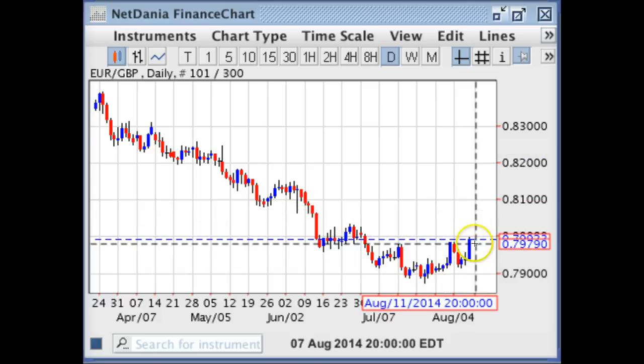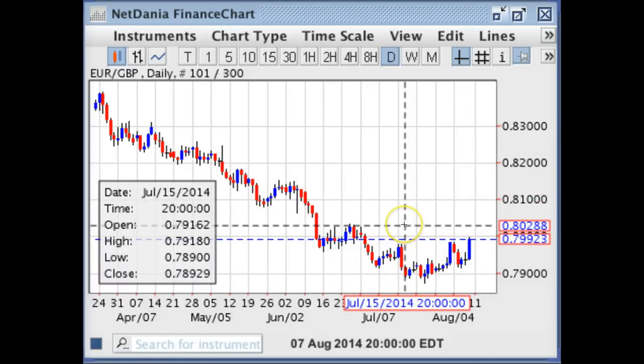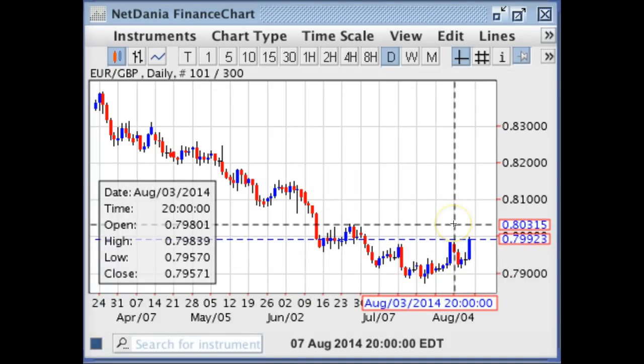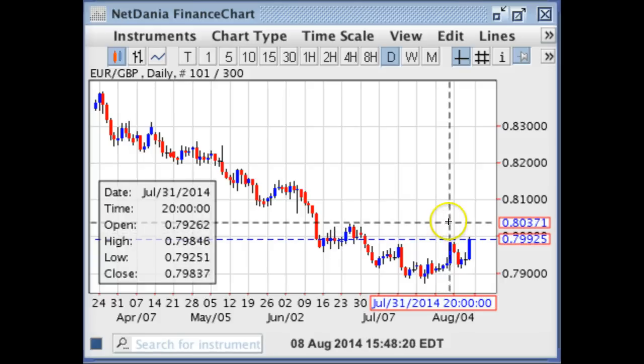Now, having said this, though, I think it'll be interesting to see just how far we can climb here into the 80s. I do think we've made a very decent base, and I think a break above 80.50 would really strangle a lot of the Euro pound shorts. But at the same time, it could be a relatively low risk short here, given the fact that you do have a lot of resistance.